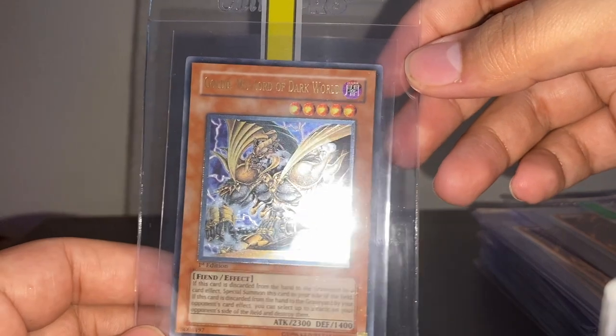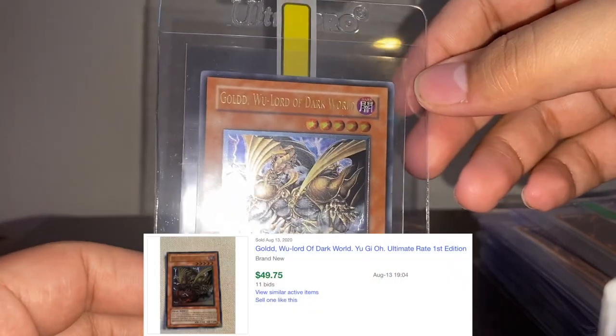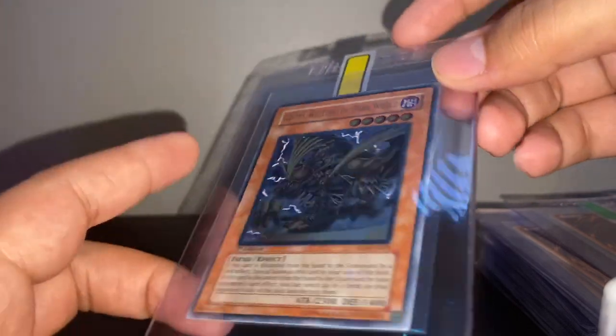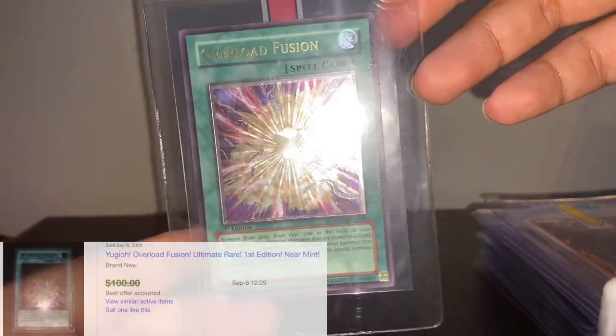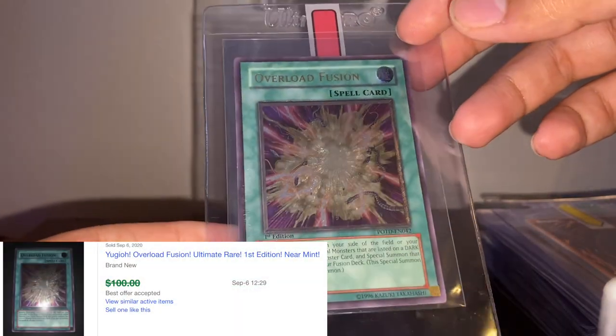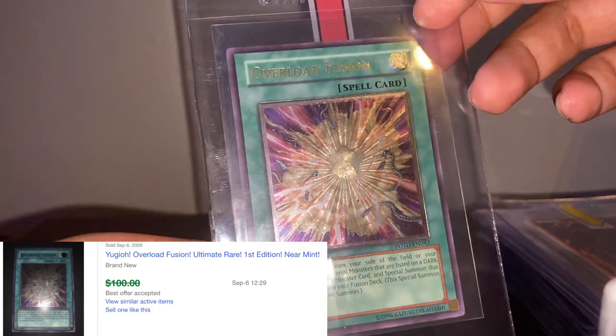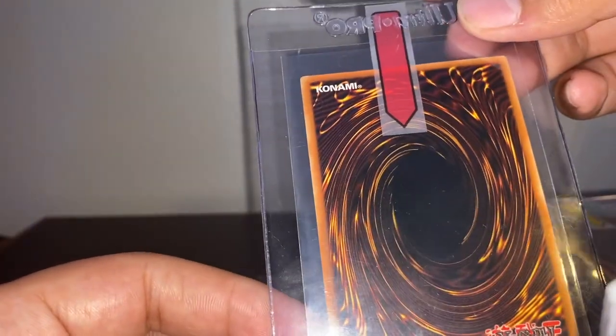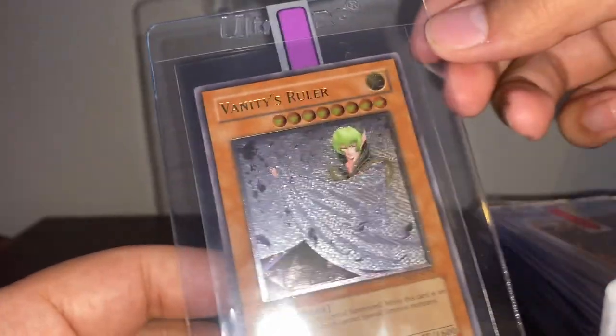We've got Gold Wool Lord of Dark World Ultimate Rare from Elemental Energy. Super nice centering, super nice surfaces, so hoping for a good grade. Here's an Overload Fusion that my girlfriend pulled from some free packs that I actually got, so, you know, should be mint, a little off-centered. Corners look decent, and surfaces mint, so hoping for a good grade.